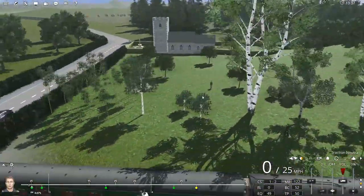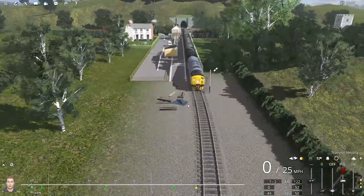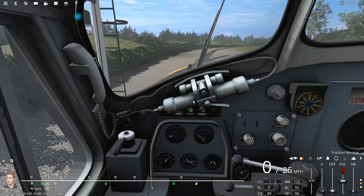Got the church there with the graveyard. Yeah, I'm really impressed with this station. I really do like it. So it's a one platform station again. This is probably one of the main stations. I would say Pride Park is more of a request stop, but at galas it would stop there regularly because of the kids and stuff.